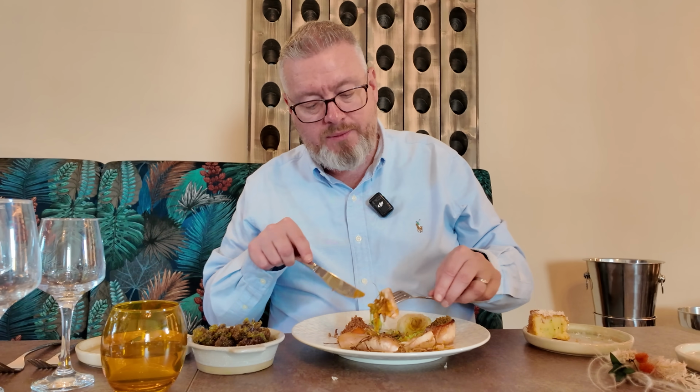Lovely and firm. It's meaty. It's seasoned excellently. Let's try and get it with a bit of everything that's going on here. Some of the different leek elements. Sauce down the bottom. God, easier said than done. That shellfish sauce on the bottom of the plate there. Wow, there's a real intensity to that. And this fish is so lovely and firm.